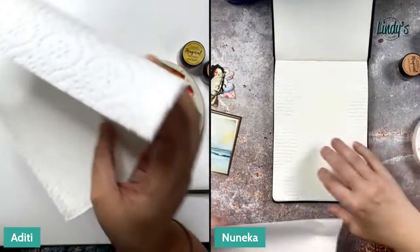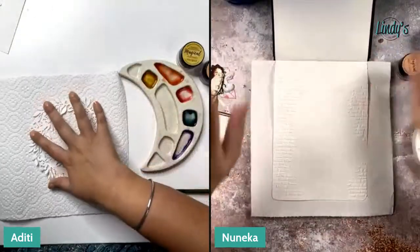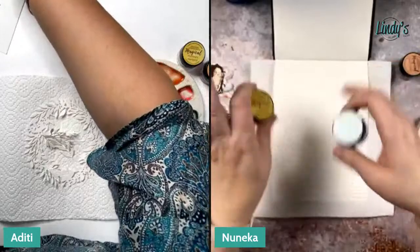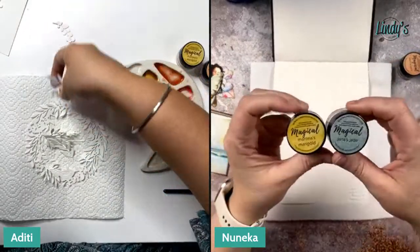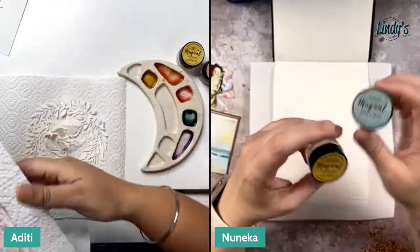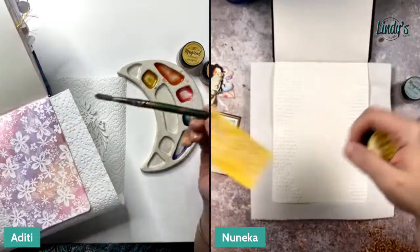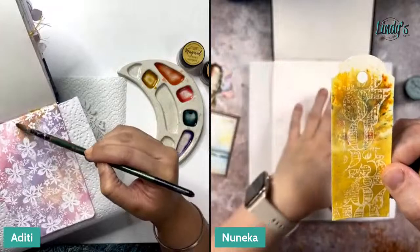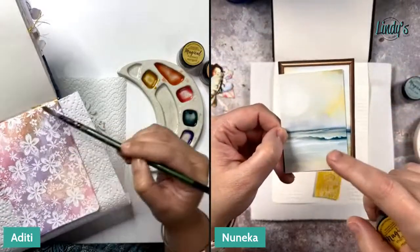I'm going to work on my background, and I have decided to use probably just 2 colors: Martina's Marigold and Janus Jade. I'm going to start with my background. You see I've put the texture paste only on the sides. If I use Martina's Marigold sprinkled, this will happen, and it's too messy for what I want to do, because I want this to be quite pastelish, to match the vibe of this background.